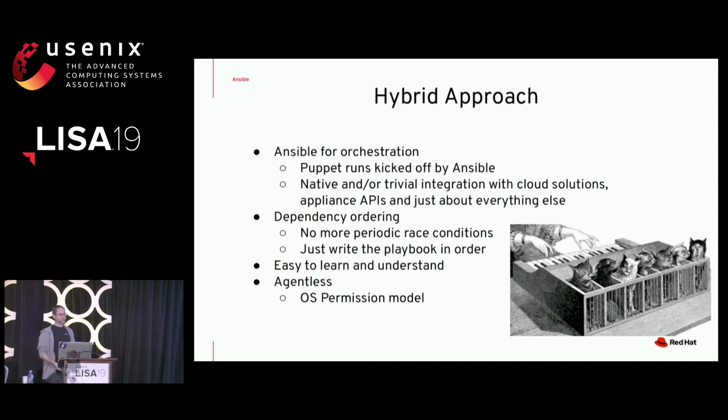It's also agentless, which was really powerful for us. A lot of my background's in identity and access management. So being able to utilize the host access model was very powerful, and not having to bolt on something like trying to manage file level permissions in Git. The playbooks just utilize the access you have: if you have SSH access to a server, you can run a playbook there. So being able to reuse what we already invested in for access management was very powerful.